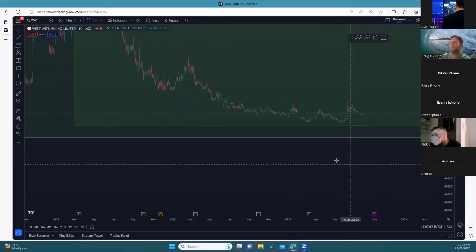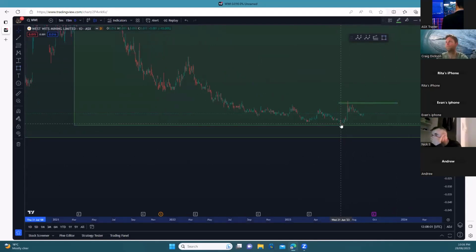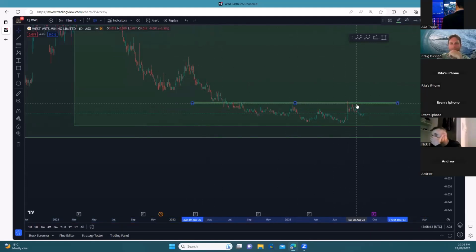So this is what I'm looking for. If we can get above here, what have we then done? We've done a higher high, a higher low, and we've started to stop going down. We've started to climb back up. So this zone will be crucial. If we can get above here, which is around that 2.2 kind of range, then we start going from a downtrend back into an uptrend again.